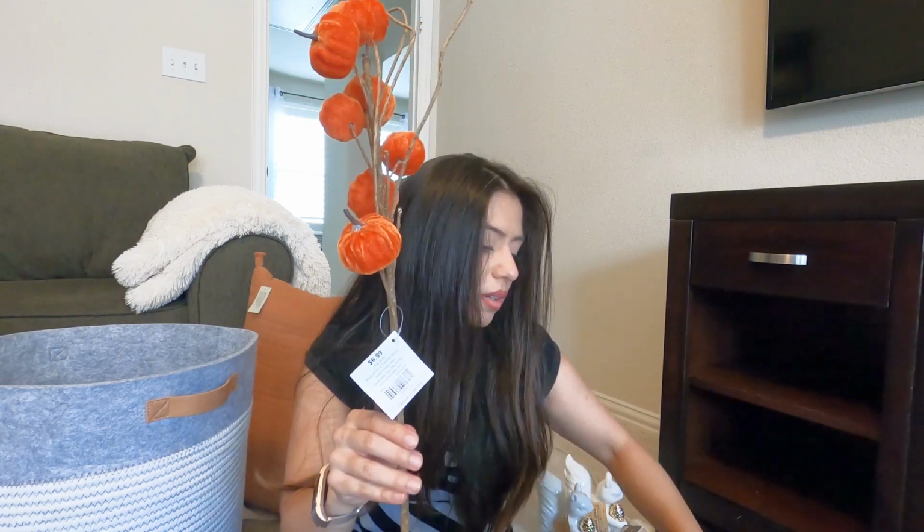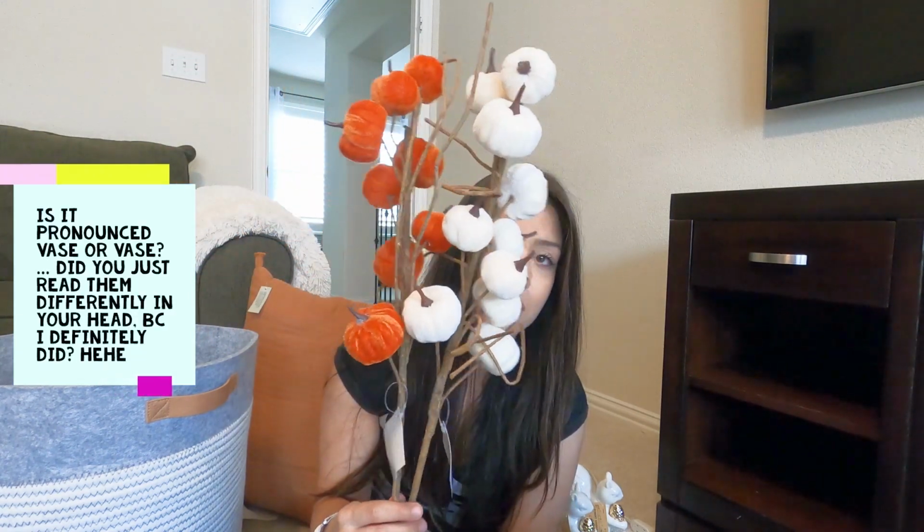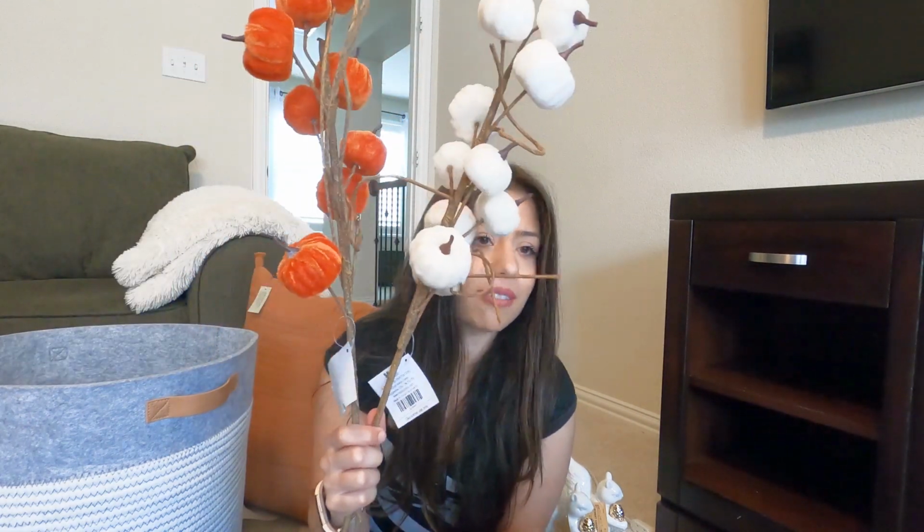They had these for $7 and they were on sale, so you can get them for half off, so $3 for something like this. And it's really good quality. You can use them in a vase if you wanted to. You could maybe capture them in a vase together and put them on your table as a part of a centerpiece. That would be kind of cute. But yeah, this is kind of where these end up in another video.